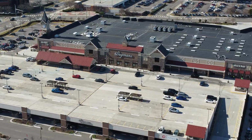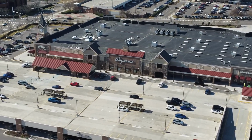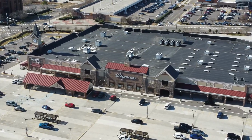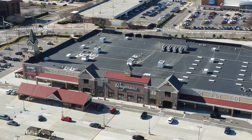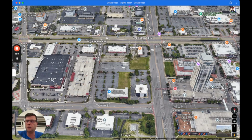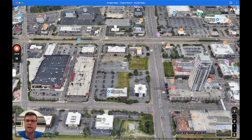Wegmans, this is actually our only Wegmans in Virginia Beach, and actually our only Wegmans in Hampton Roads at the current time. Awesome place to go shopping. Take it from me, if you've never been into a Wegmans, it's an experience. Just know the first 3 aisles are all prepared foods, and if you're anything like me, you can spend a ton of money in here. You also have Walmart on the other side here.